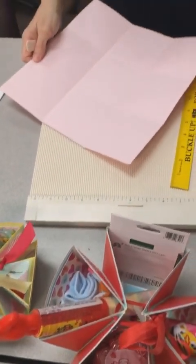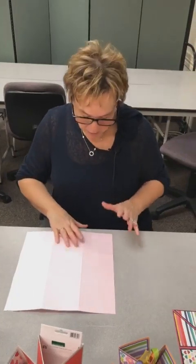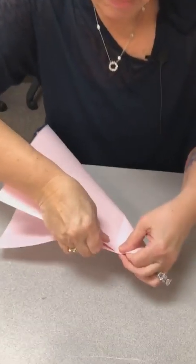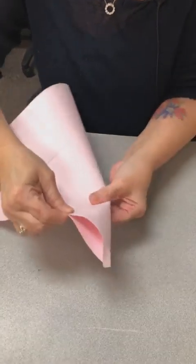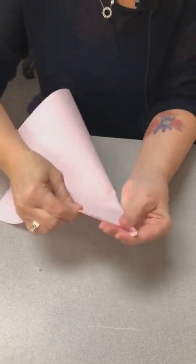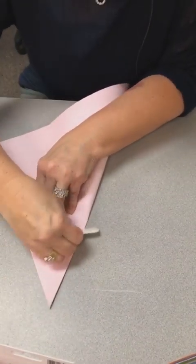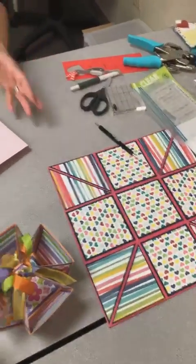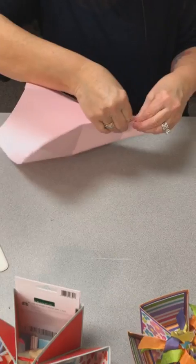Now what I found worked best for me was cheating. Was cheating? Yes, because nobody's going to see where you put this paper anyway. So I turn it the opposite way. I take my 2 score lines and I meet them. Of course I have 2 score lines there because I was off. But then just press it down and you're going to get your point. Okay. And then just burnish it. And these creases aren't going to matter because you're going to cover them. Yeah. So this just works a little better for me. So you do that on all four corners. Yep. Okay.